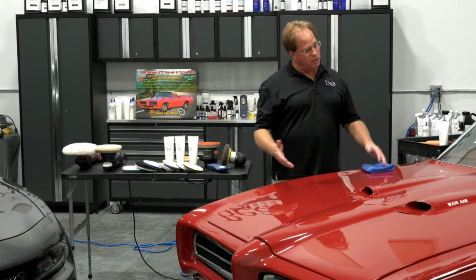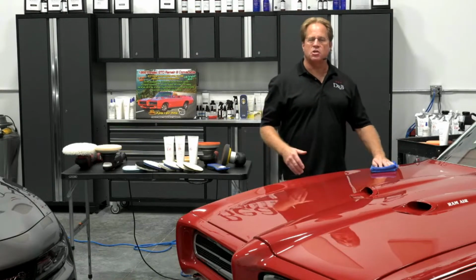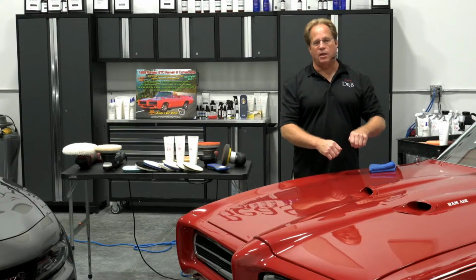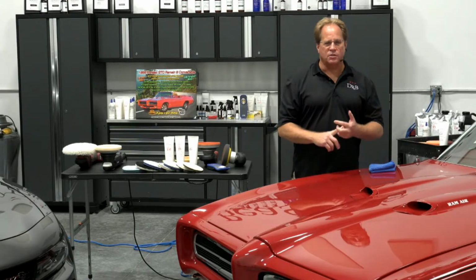If you're brand new, it's a little harder to do a test spot and determine if paint is hard or soft because there are so many variables. Maybe you didn't push down on the polisher hard enough, maybe you moved your arm too fast, maybe you're using the wrong tool, the wrong pad, the wrong product. So there are a lot of variables.